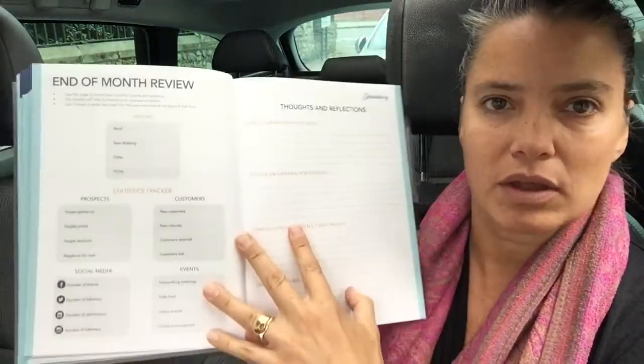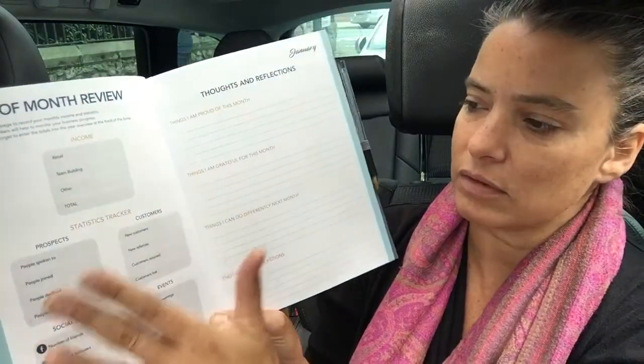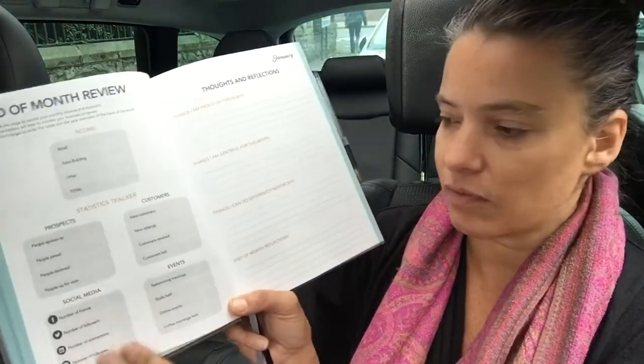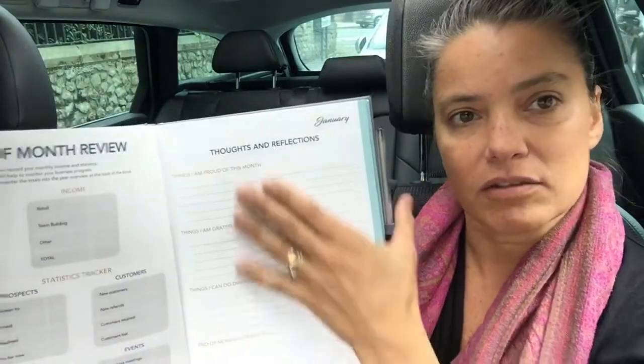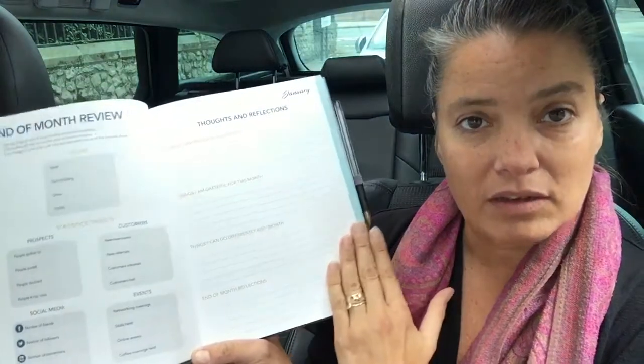Okay, so I'm running out of time. So then finally, at the end of each month you get the end of month review. This is really nice, where you can write in your income. The new diaries for 2019 will also have a little space for expenditures. Then it's tracking your statistics, your prospects, how many prospects you've contacted, how many new customers you have, new referrals, how many you retained, your social media figures if you're interested in tracking that, and events that you've been to, so that you can have an end of month review. And then I really like this space for thoughts and reflections to look back on your month: things that I'm proud of this month, things I'm grateful for this month, things I could do differently next month, and some other end of month reflections. And then it just repeats this whole process.